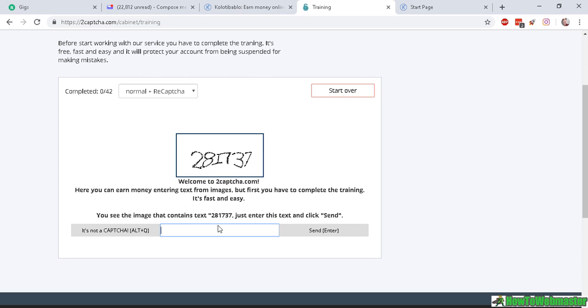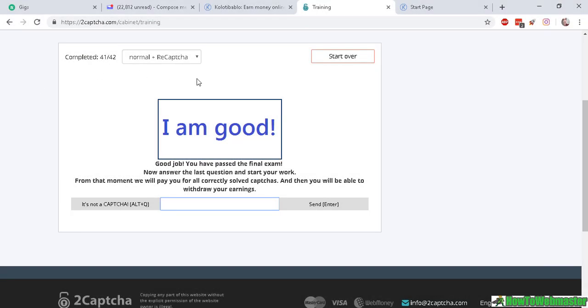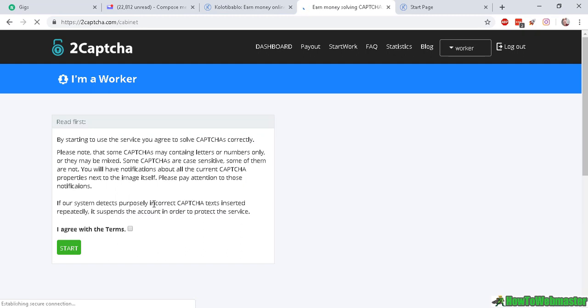Welcome, you see the image, text, type in. So type it in and then send. Alright, so let's just continue. Okay, so I completed 41 out of 42, and here it says this is the last CAPTCHA, and then I can begin work. So let's start making some money. Okay, let's agree and start.